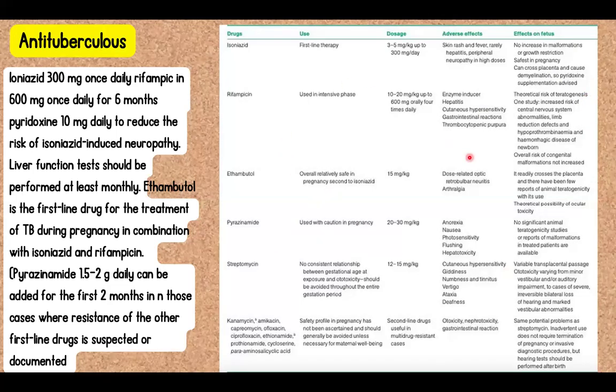And this is the chart of the medications that can be used. They say pyrazinamide 1.5 to 2 gram daily can be added for the first 2 months in those cases where resistance to other first-line drugs is suspected or documented. So the first line is isoniazid and rifampicin.